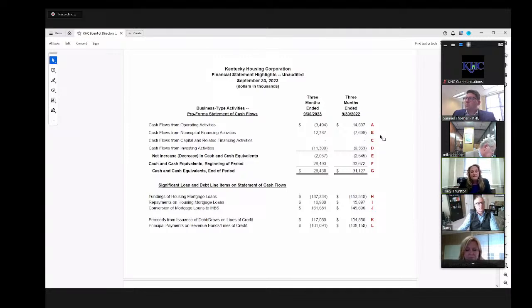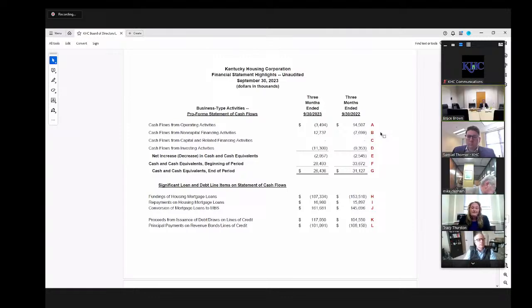Line B is cash flow from non-capital financing activities. This represents us borrowing more and not paying back as fast compared to last year. Most of this is the result of warehousing loans and having borrowed from a line of credit to do so. And then at the bottom, lines H, I, and J, these are all single family metrics. As you can see, we're beating prior year production. This is a result of running simultaneous loan production programs, both MRB and still in the TBA market, selling to the secondary market.